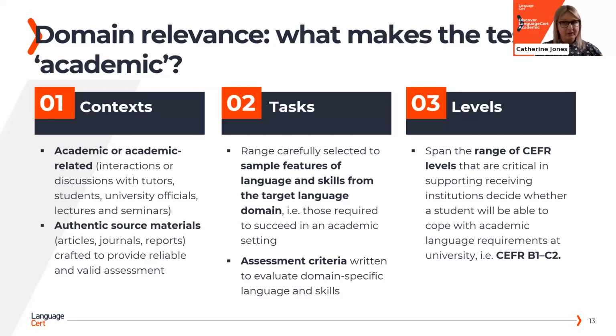Levels, in terms of the level, I've said it's a multi-level rather than a single level test, and LanguageCert Academic spans B1 to C2, those levels that are critical in supporting receiving institutions to decide whether or not a student's going to be able to cope with the academic demands of university. Our definition, I talked about the academic target language domain, what the student really needs to be able to do in the real world, that is the skills, knowledge, competencies that they're going to require to be successful and to thrive in an academic context, is absolutely critical to our construct.